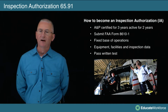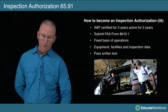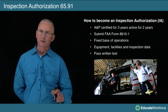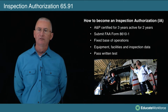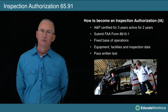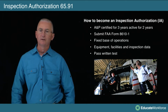The IA 6591, how do you earn or how do you become an IA? First and most important thing to remember about becoming an IA is it is an endorsement to your FAA Airframe and Power Plant certificate. It is not a separate license. It is just an endorsement to your existing license. To become an IA, you need to be certified for at least 3 years. You need to be actively participating as a mechanic for the past 2 years of those 3 years.